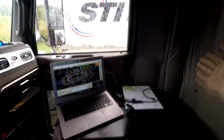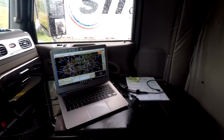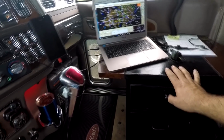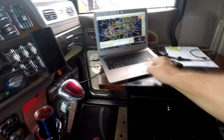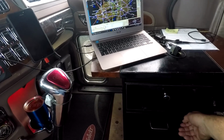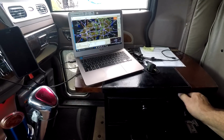All right, then over here, I took the passenger seat completely out of this truck. There used to be a seat right here, just like the one I'm sitting in. There were two of them side by side. I took it completely out, and I put in this desk. This desk is much more handy for me. So I set my laptop on it. I've got it all plugged in. I've got a drawer here and a drawer here that I can put just stuff that I need, close by.